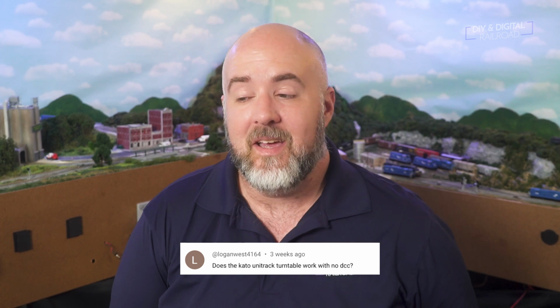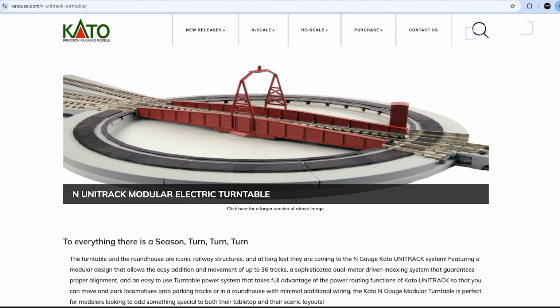Logan West 4164 asked, does the Kato Unitrack turntable work with no DCC? Yes. Kato Unitrack is actually a system that was primarily designed to work with DC. It is from Japan, and DC is way more popular in Japan than DCC. So the Kato turntable system is designed to work with standard DC, because that is what the track is originally designed to be for.